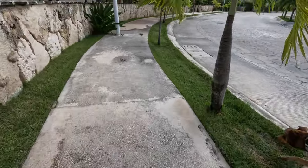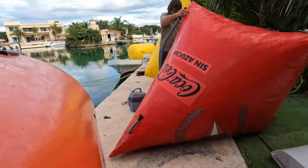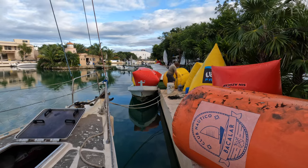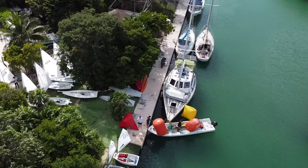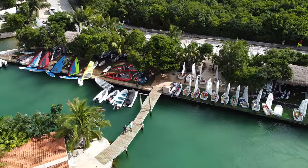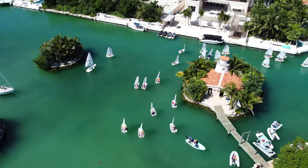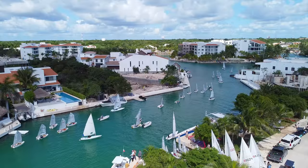First things first, the doggy needed a good walk, and Robbie was going to be helping out with the race course buoys. First, the course markers would need to be anchored, and then the kids were off. With a chaotic start through the narrow canals, it was a celebration of lifelong learning and adjusting one's sails to the wind.